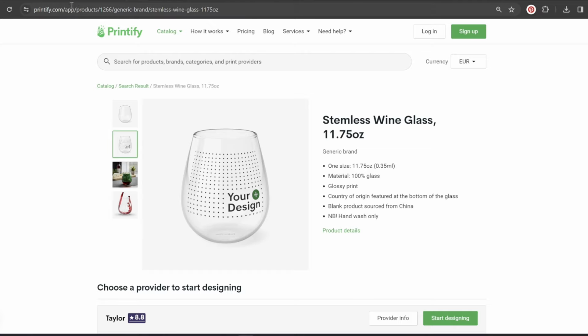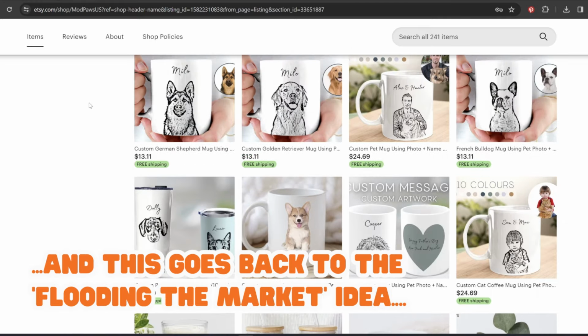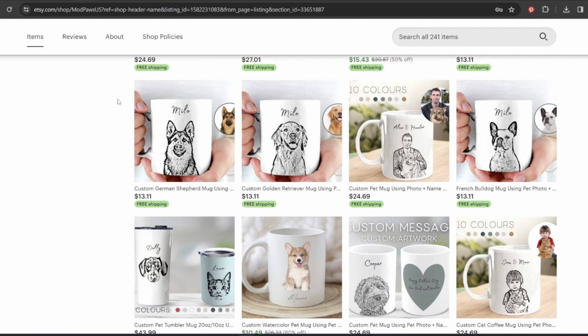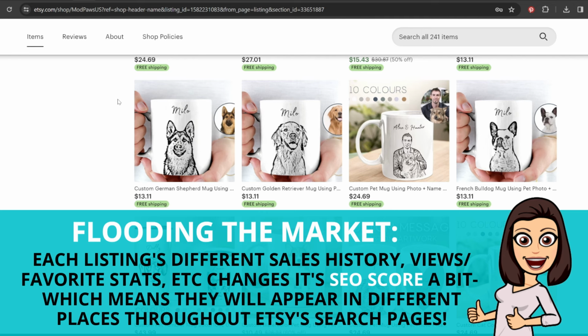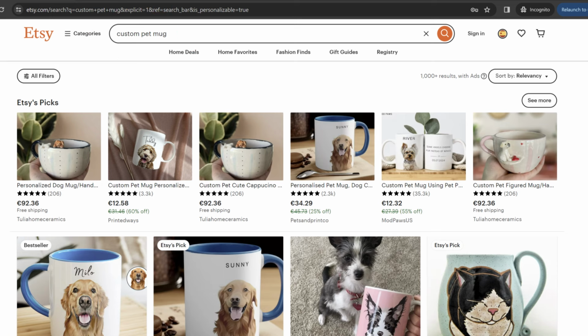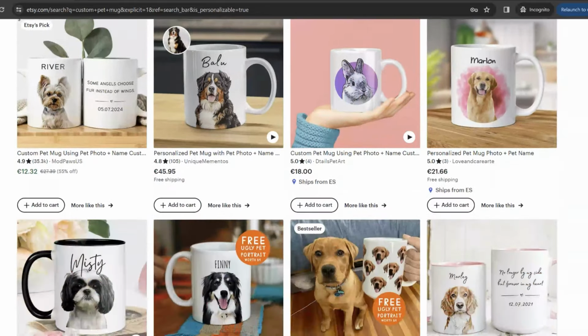But looking at these listings here, the reason they are using so many different listings of basically the same kind of concept or the same idea is because every time a customer searches for example, custom pet coffee mug, this store is going to pop up in the search results again and again and again because they have these multiple listings and every listing is going to appear in a slightly different place in the search results because a different number of people buy each one of these listings. They're going to have different numbers of sales. They're going to have slightly different demographics. So it does make slight changes in the algorithm which affect your search results ranking. And when someone types in that search for custom pet coffee mug, these listings are going to pop up in different places, giving you many more opportunities to be seen in that search page.